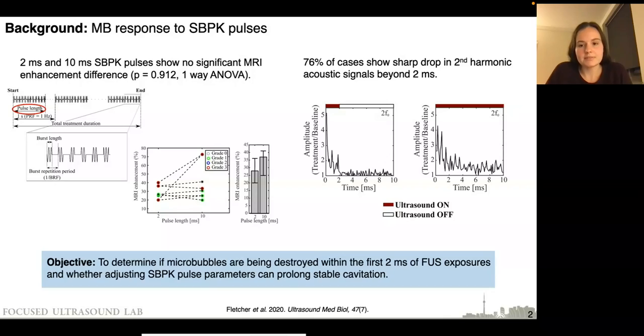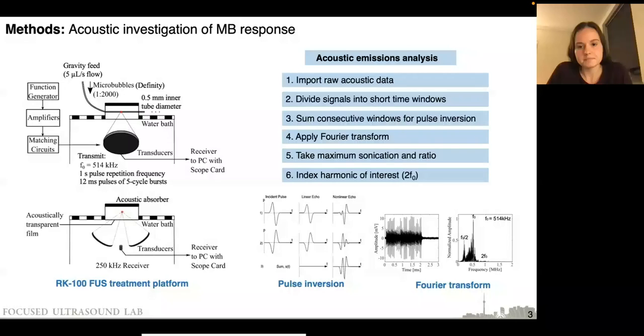And so the objective of my work was to determine whether microbubbles are being destroyed by focused ultrasound exposures within the first 2 milliseconds, and whether SBPK pulse parameters can be adjusted to prolong stable cavitation of the bubbles.